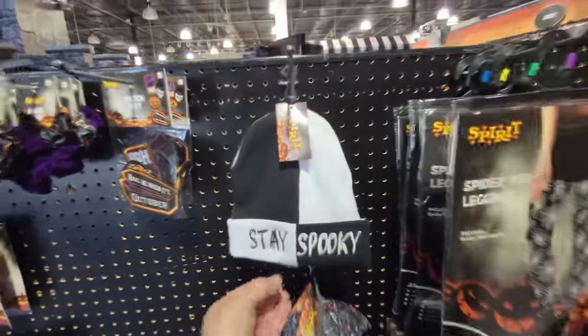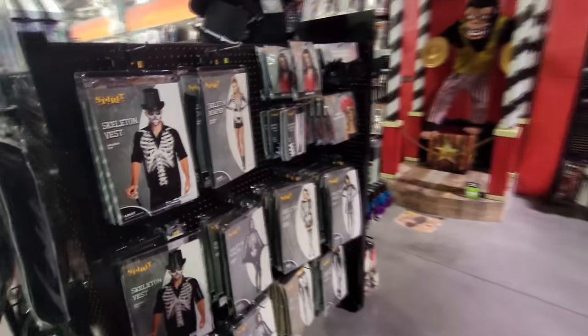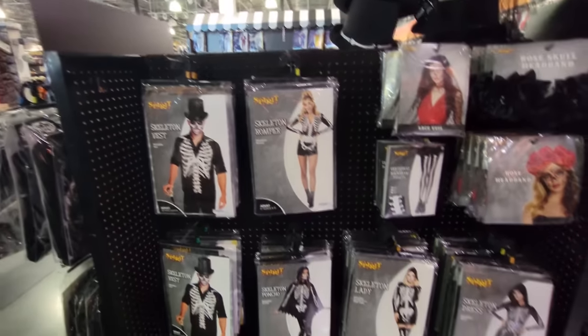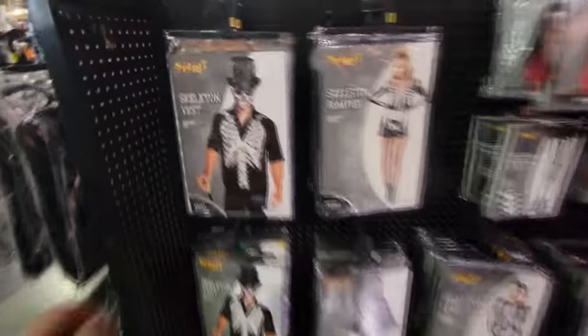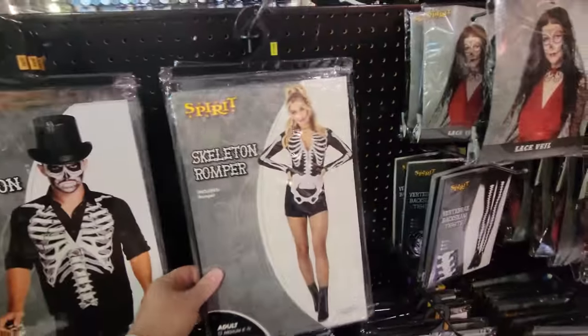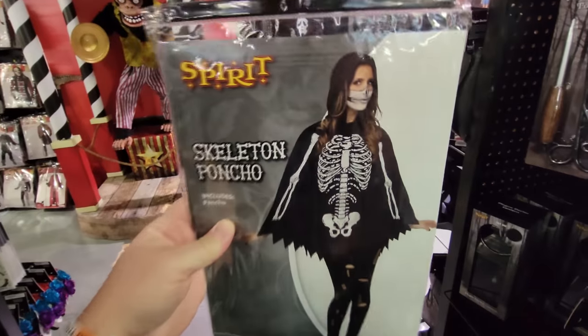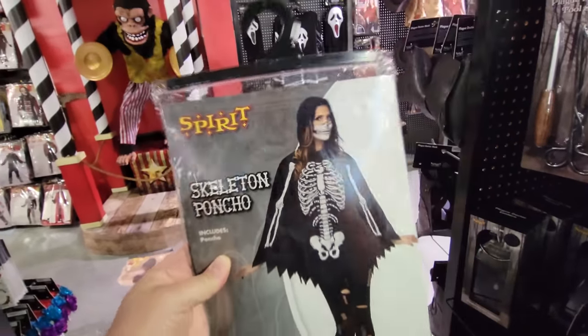Like, have we seen this hat? Stay spooky. I think we have seen that hat. We have not spent any time looking at these skeleton costumes here. So let's start up here. We have the skeleton vest. We have the skeleton romper. That is actually kind of cool. Let's see. We have the skeleton poncho. Oh, yeah. I love that. I love these ponchos.